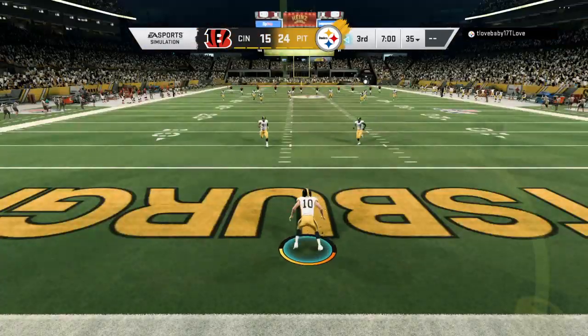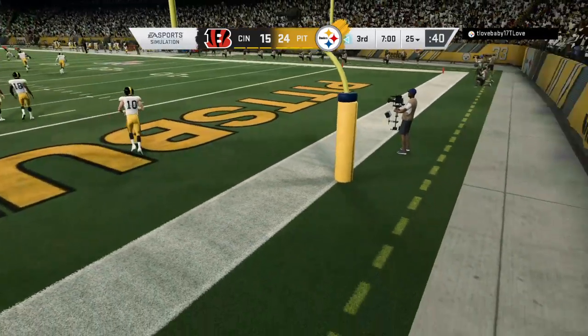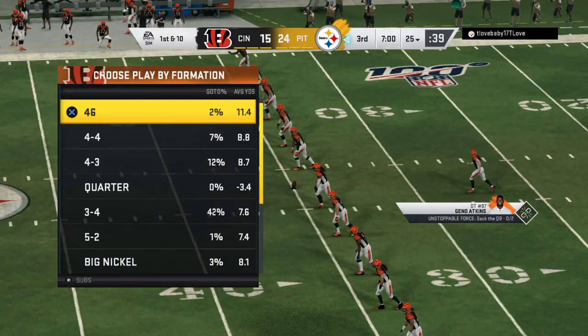And remember, it's the NFL. You get yardage. It's not just a 15-yard play. You could have something big here. Let's see if they take the shot.